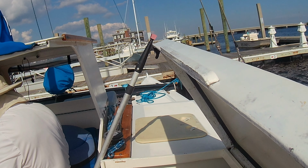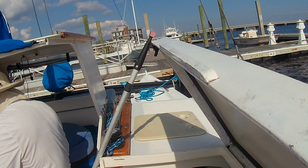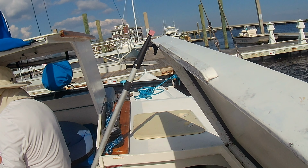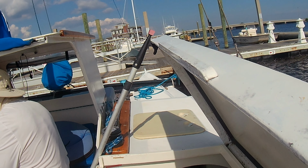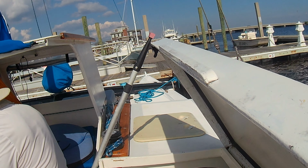And then they made us untie, and we had to move right across the way there to that first slip. It wasn't spoken for. And there was only one on that side that my boat would fit in because it's a catamaran. And the tide was trying to push us into the dock. It was a wild time.